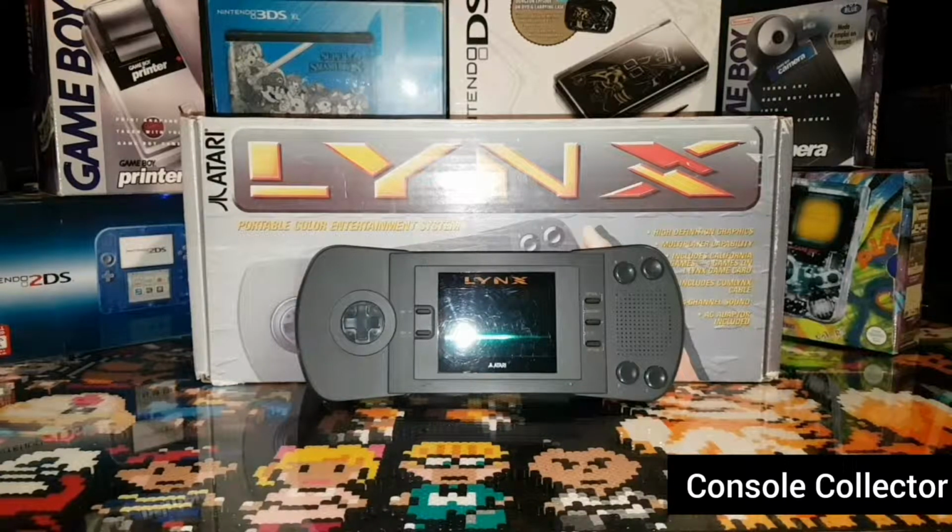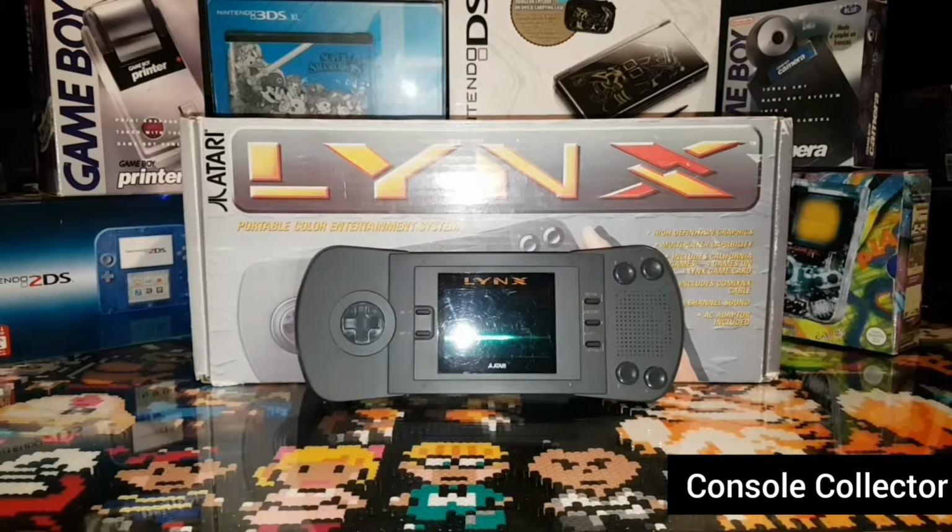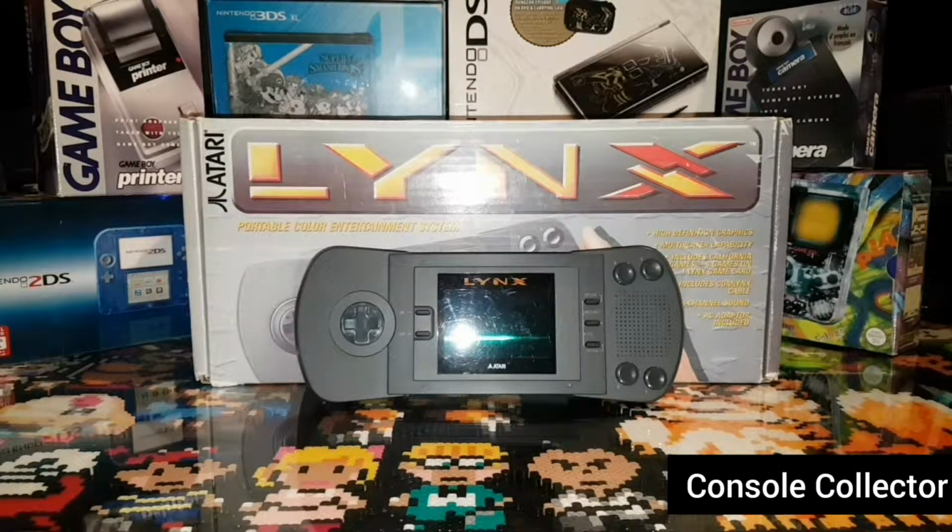Its original retail price was $179 US. Adjusted for inflation, that's $371 US. The Atari Lynx is a 16-bit handheld game console that was released by Atari in September 1989 in North America. It was the world's first handheld electronic game console with a color LCD screen. It was also notable for its advanced graphics and unique layout.